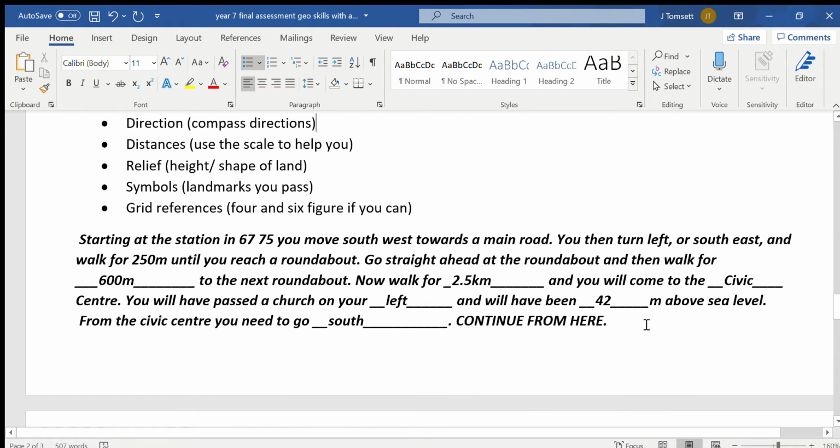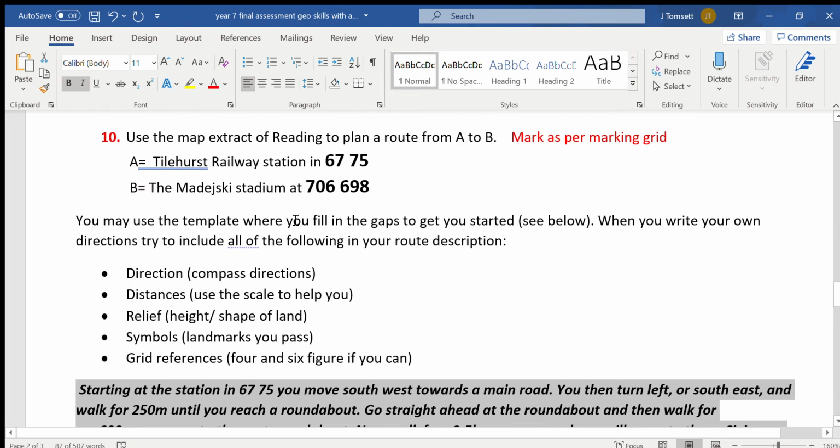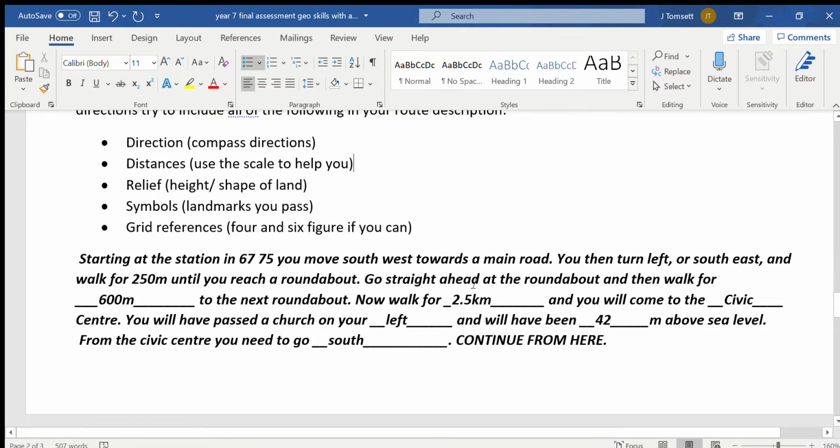Now, what a lot of you did is you had a go at this, but this was all you did. You said, go south until you get to Medeski Stadium. Well, that's not what we were after. We were after you expanding and giving us detail to show off your skills. So let's just work out this first bit.